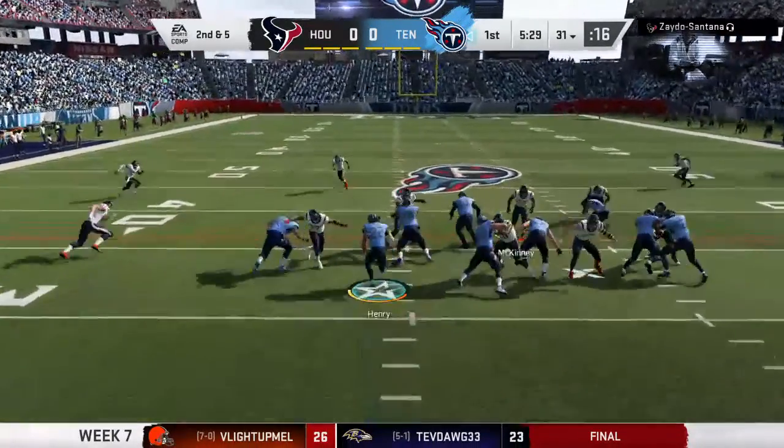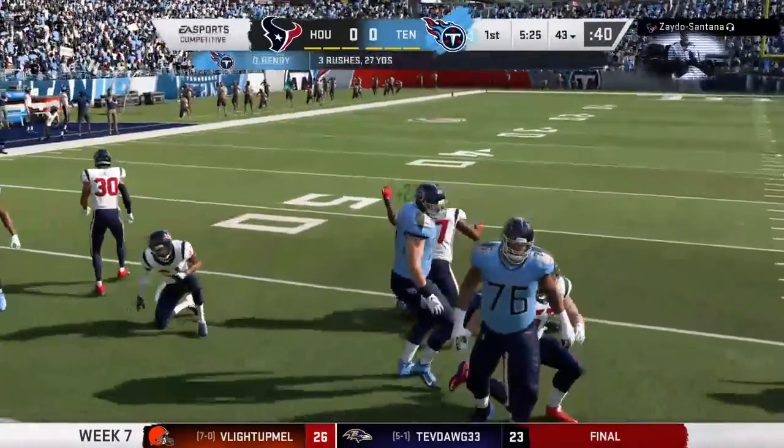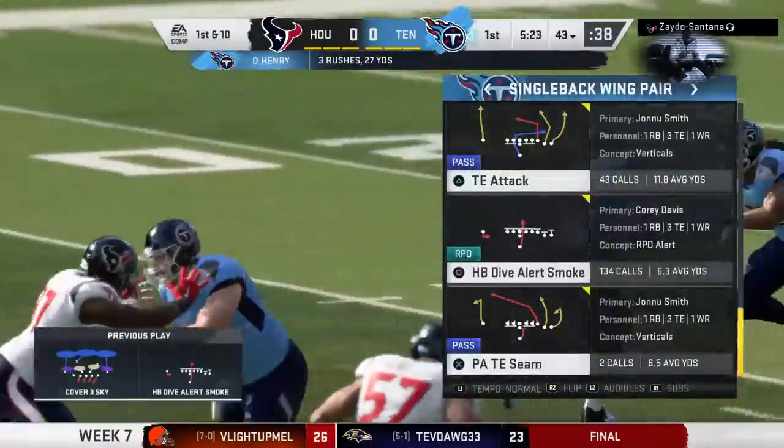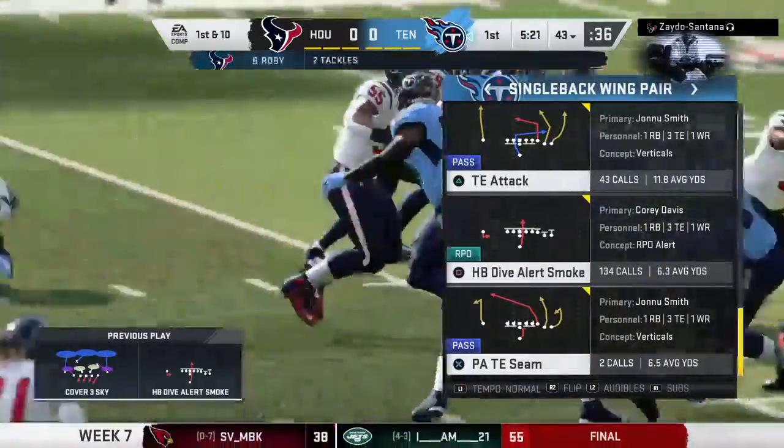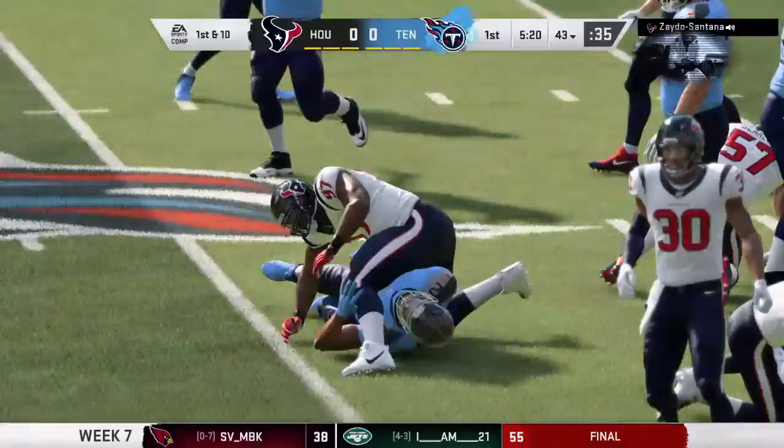Mariota hands to Henry. And they get him down, but not before he rotates it across the 40-yard line. 12 yards there and a first down.